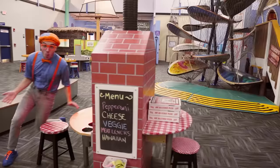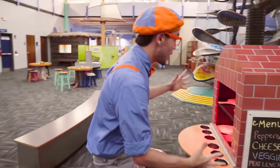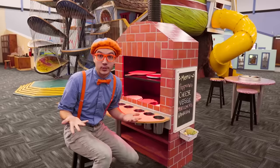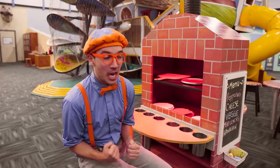Whoa, this is one of my favorite places. This is a pizza oven inside of a pizza restaurant. Whoa. One job that you can have when you grow up is to be a chef. Ooh, chefs are so cool. Yeah, chefs are in charge of cooking all of the food at a restaurant. And I really like cooking pizza. It's so tasty.